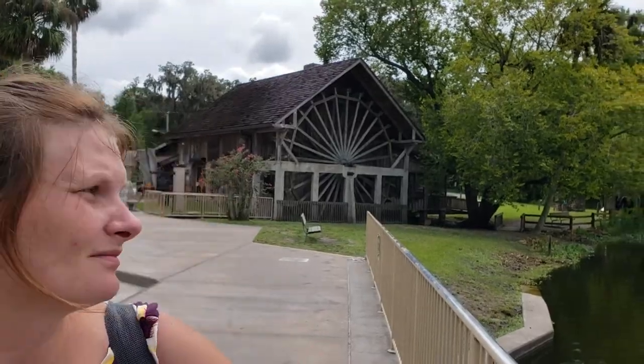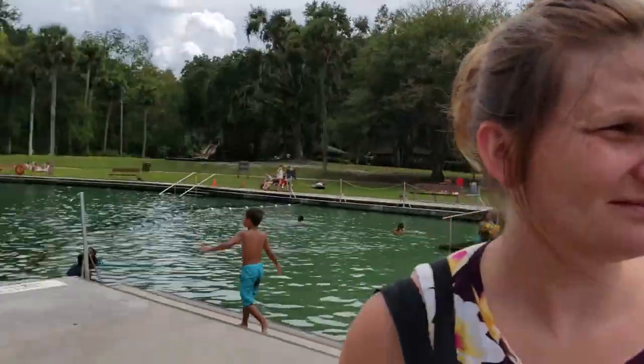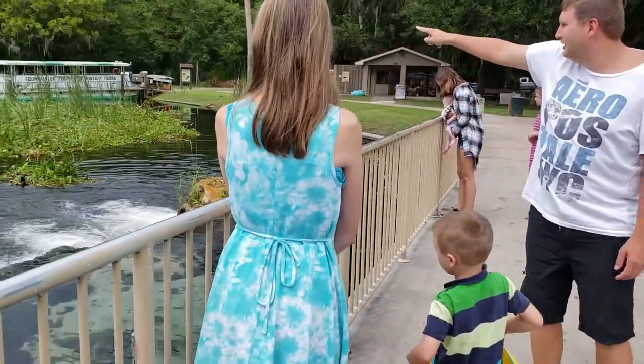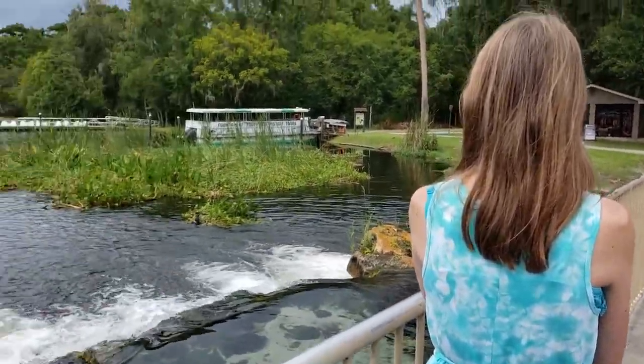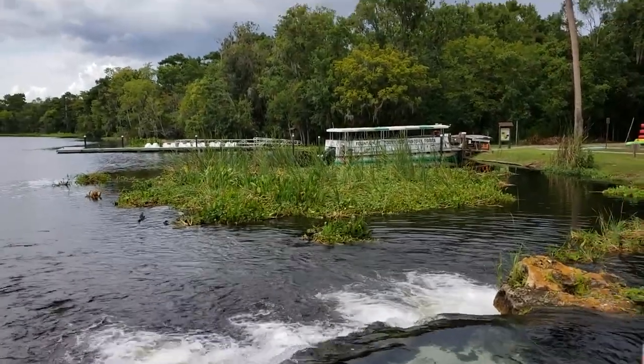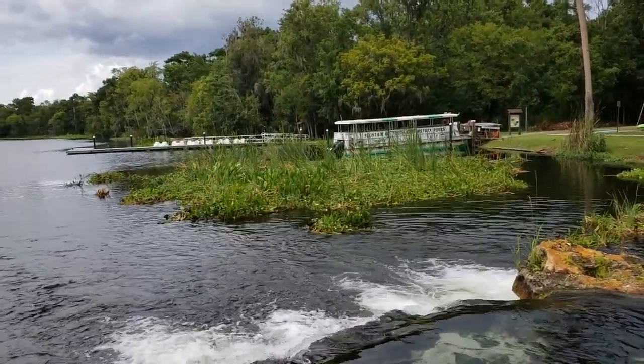What do you think, babe? Look at the sugar mill. It's really neat. It's like a big whirlpool. See the greenery spinning? You see how all the green is spinning?